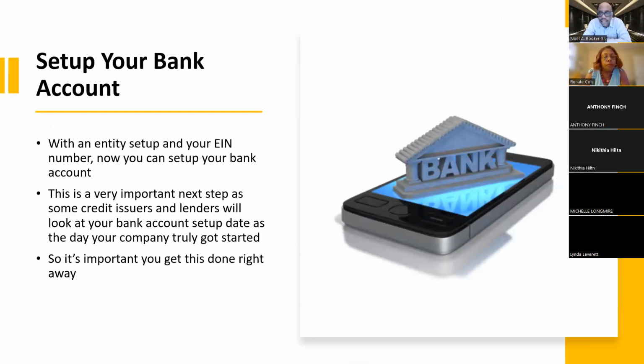Once you do got this EIN number and you have your certificate from the Secretary of State, then you go get yourself a business bank account. With your EIN number, your certificate from the state, and your ID, you go get a bank account.